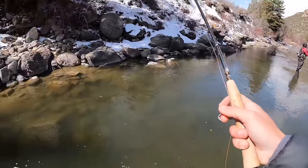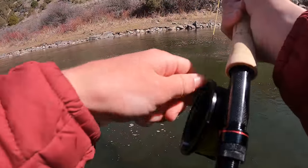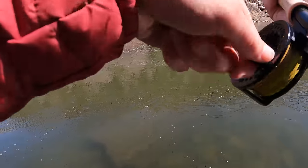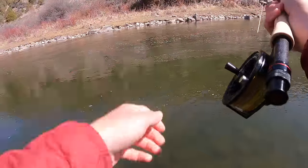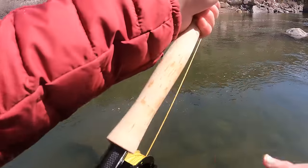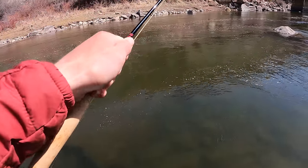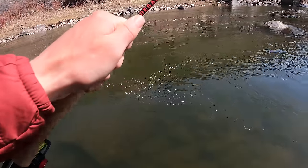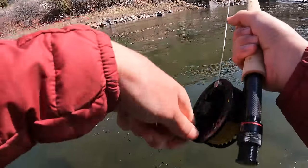Brown or rainbow? Rainbow. Well, it's not giant, I guess. It's still big. It's not doing much yet.